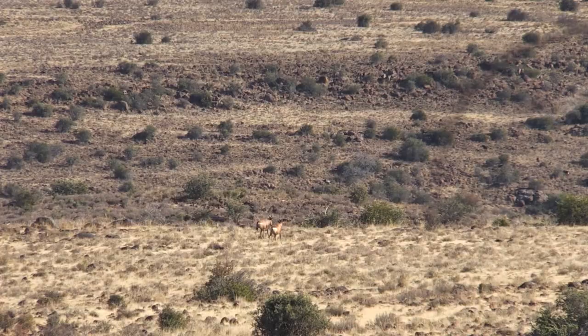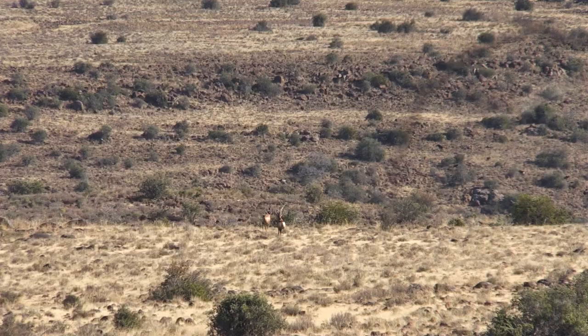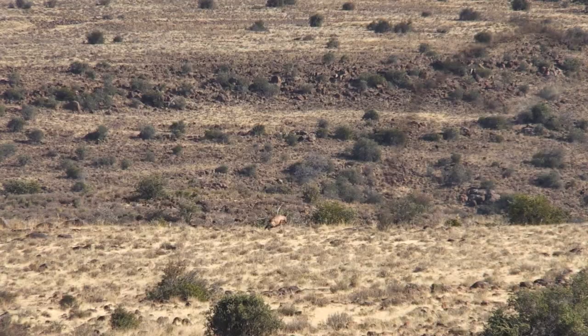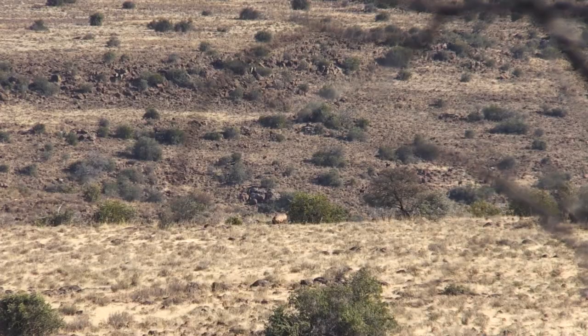Can you see where the black is on his leg, Rhonda? Yeah, he's got a black stripe that comes up his leg. Get ready. When he stops. Okay, there, take him. Good, you got him. Load again. He's limping. Let's just give him a chance.